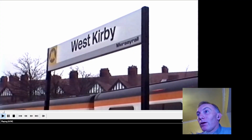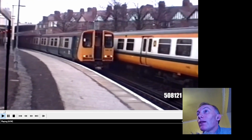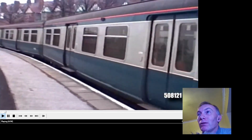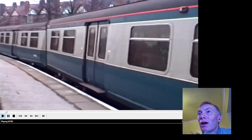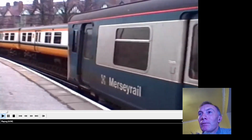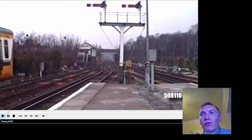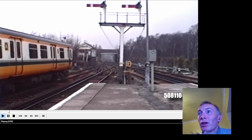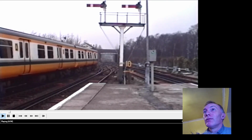West Kirby. There we go, West Kirby. And first thing we see there is there's two liveries of trains there. Remember them? The old standard British Rail with the blue and white, and the Mersey Rail orange and black. Wasn't that taken by a reaver at some point? There it goes there. And the old semaphore signals and signal box over in the corner there.